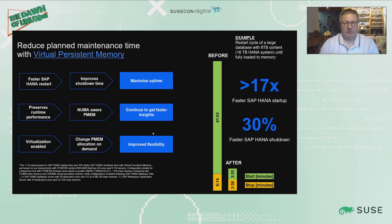Now, what's interesting about the Power Platform is that we can make any memory persistent. We do not require specific hardware or specific chip technology. We make persistent memory from regular RAM. And the way we do that is we allow the memory to keep the data between reboots as long as the data center does not lose power. So this is very interesting, and this is enabled in SUSE Linux Enterprise Server using a DAX file system, which is transparently exploited by SAP HANA and other workloads.